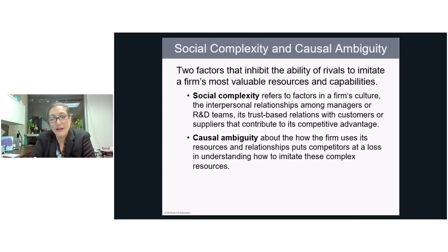Right? So social complexity refers to the factors in an organization's culture, the interpersonal relationships amongst managers or teams, such as the R&D team, its trust-based relationships with customers or suppliers that contribute to the competitive advantage. Right? So how socially complex are the organization's most valuable resources and capabilities? All right, that's the first factor.